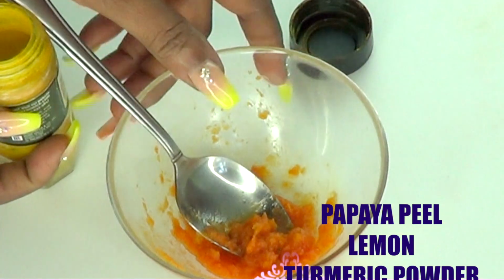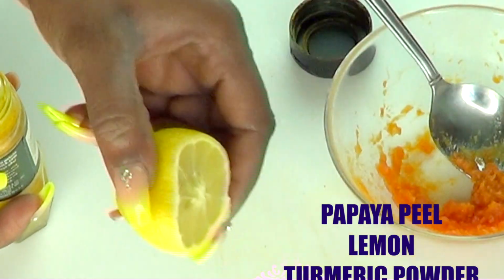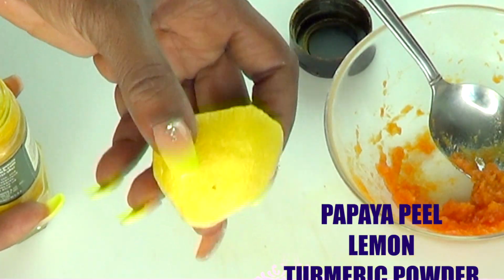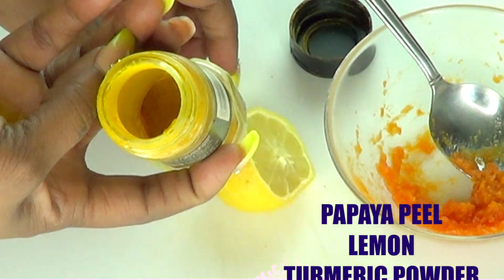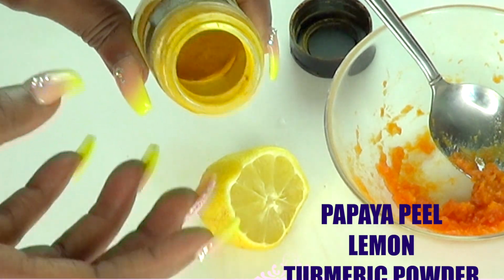We have the papaya with the papain that seeps in the hair follicles. We have the lemon that bleaches and thins the hair out, and we also have another ingredient, which is the turmeric, that slows the process of the hair growth down.